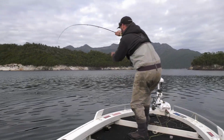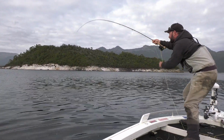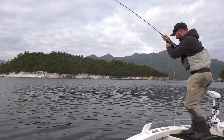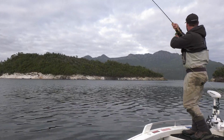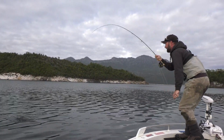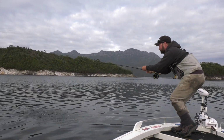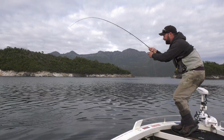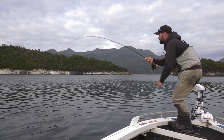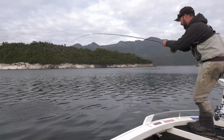Whoa, look at him go! What a fish! Oh, bit of a brain fade there. I wasn't sure whether that was my fly that he just charged on, but it certainly was. That was epic. How's the backdrop? Look at it. Oh man, that is a corker of a fish. Whoop. Tassie, you are just so good. Here he is. That was so much fun.